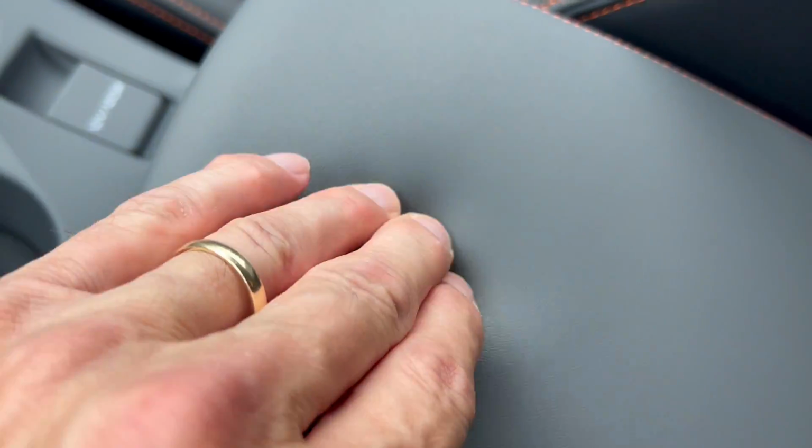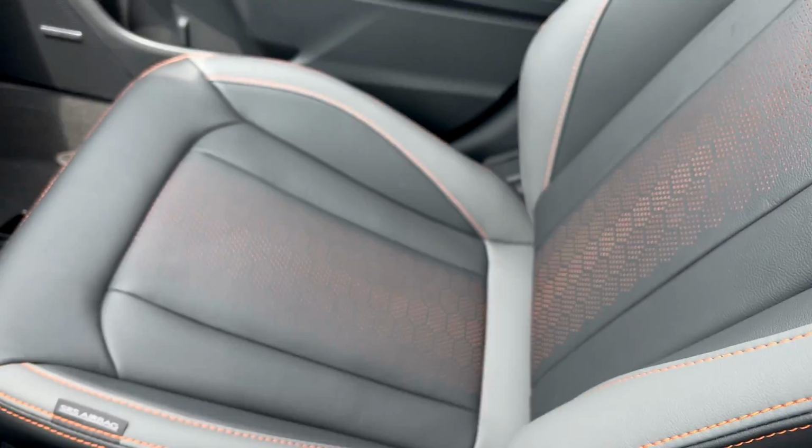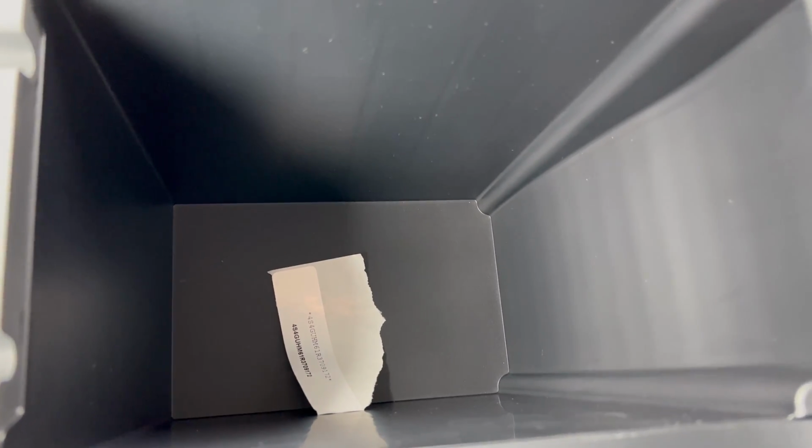And then our armrest, nice and soft with the stitching. And then, of course, a lighter color of gray, too. So it gives it a nice two-tone. And then you have a nice area for storage.